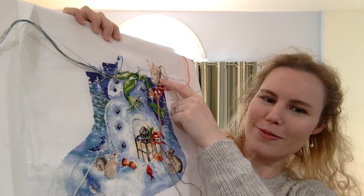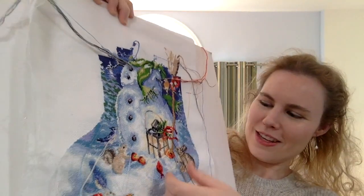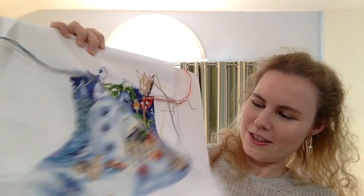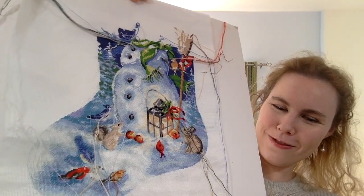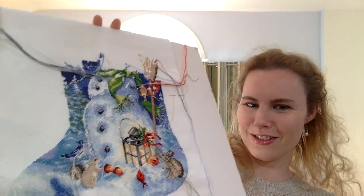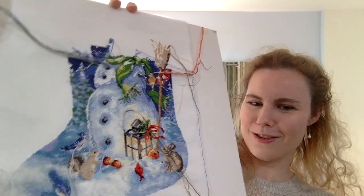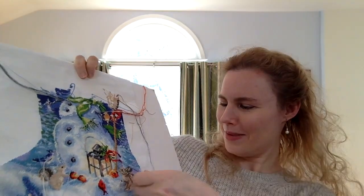So I worked on this a little bit here and there this year. I did like this broom area and some of the background over here. But I am looking forward to finishing this, hopefully by July, you know. If it's not finished by July, I'll give it a solid week and finish it then. I am planning to work on it in February. And turn it into a stocking, too, for my son.